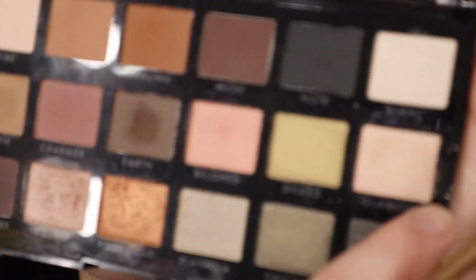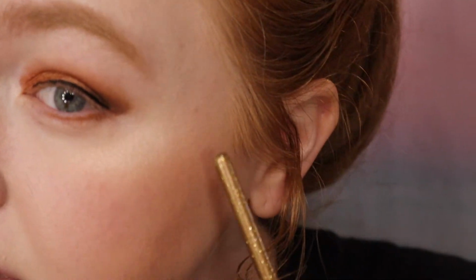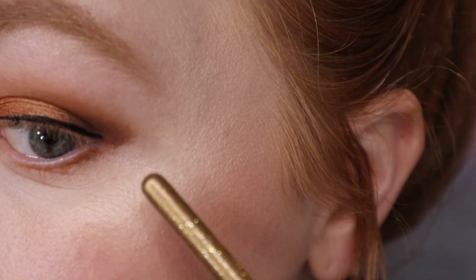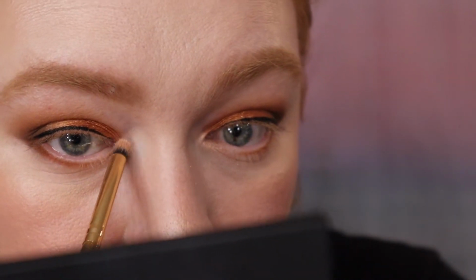I'm liking that. Alright, and then we're going to take my Luxie mini round brush and we're going to take the shade Glamour. I can see when I'm looking up close, it looks a little bit textured. Come on, focus please. Like you can see the highlighter and the texture, so these highlighters don't look the best on textured skin. It looks pretty from far away. It just doesn't, it's going to emphasize your texture a little bit, I feel like.